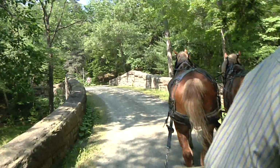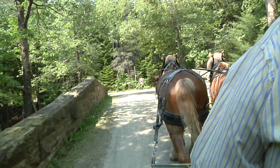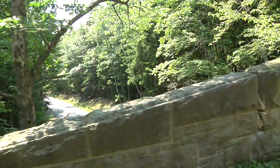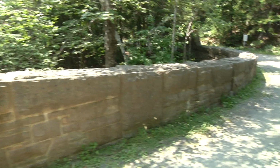So this is the Stanley Brook Bridge, and this was the final one completed by Rockefeller in the carriage road system, finished in 1933. And I'm not an engineer, but I've been told by people who are engineers that this is a really tricky bridge to build because of the way it curves around the landscape. Whoa, there, boys.